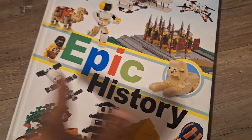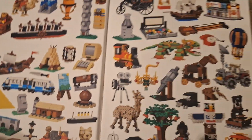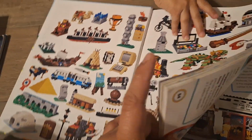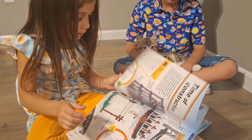So mainly it's about history stuff. Minecraft. Here you could get a bigger glance of what's inside. You can find it individually, like a ship or a boat. I'll show you the Titanic. Oh yeah, the Titanic is in there.